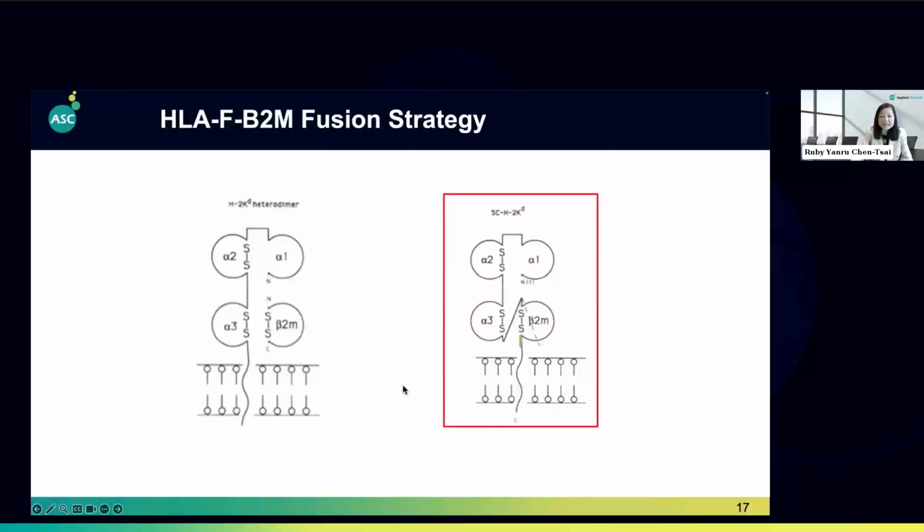And one key thing that we used is a membrane-bound fusion strategy, right? So it's HLA-F fused to B2M. And this is because this membrane-bound form interacts specifically with inhibitory receptors on NK cells to inhibit NK cell killing.